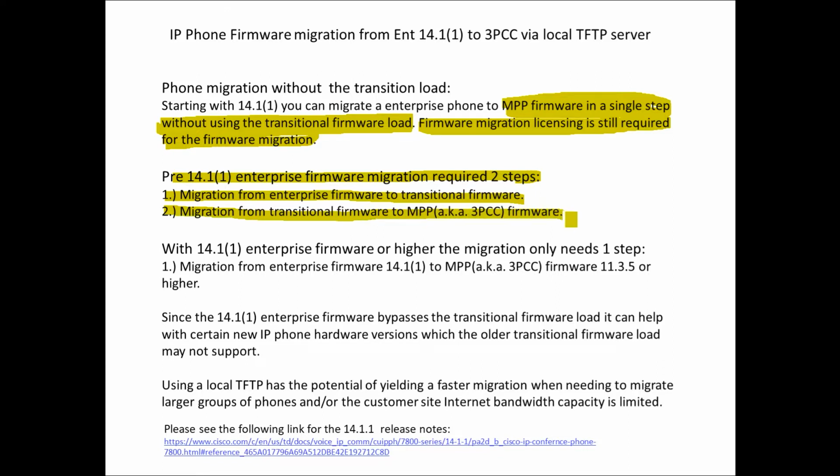So the total time per phone was roughly 15 minutes, plus or minus 5 minutes. That number can get substantially longer if you're doing multiple phones concurrently and your bandwidth is limited on site. This is where using what we're going to show in this video might be a big benefit, especially if you have a larger batch of phones you're trying to migrate, and also there's a limitation as far as your internet access bandwidth capacity.